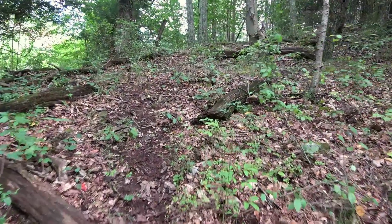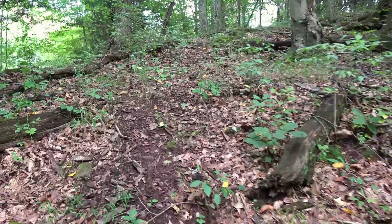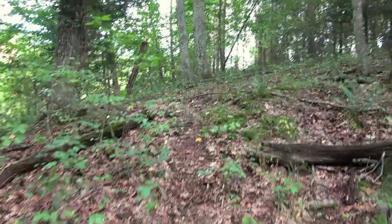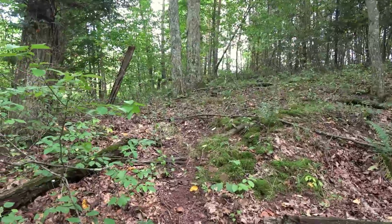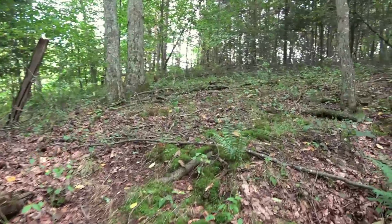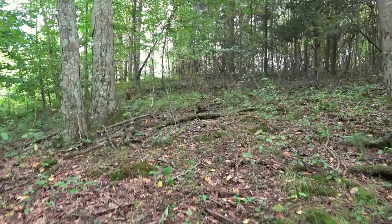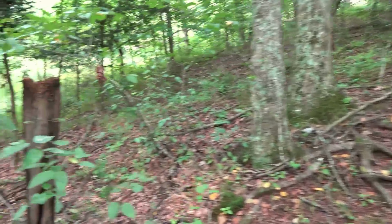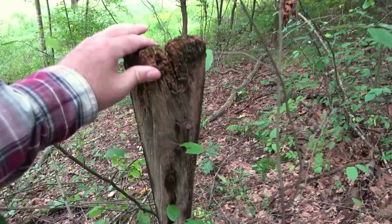Alright, we're gonna head on up out of here. I want to explore that area up here yet, just a little bit more. Like I said earlier, I feel like I saw something on the satellite images that looked interesting. Here's like an old fence post, looks like.